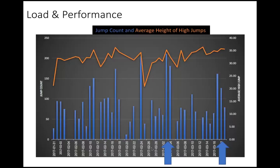And this is real data from an athlete of ours at the end of last season. On the left-hand column, we have our jump count. We have the athlete jumping around 100 times, spiking up to 150 to 170, then up to 200, and their highest spikes being just over 200, 210 jumps within a singular day. So that's how much they're loaded.